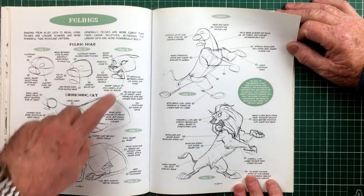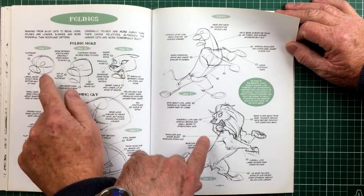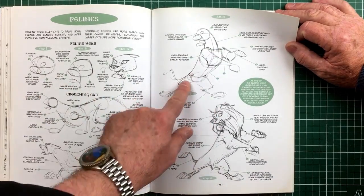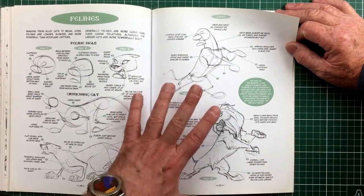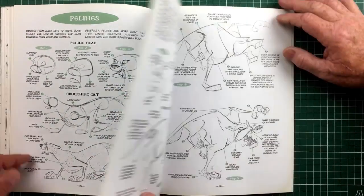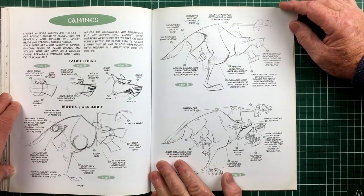The crouching cat, start with simple shapes again. Right? The rearing lion, start with a gesture, the stick figure underneath, okay? Use that simple line again. Shapes, drawing the masses, then the details. Study lions, study the arms, the paws of lions, the legs.